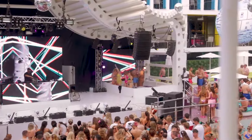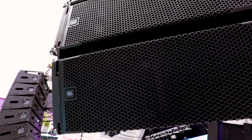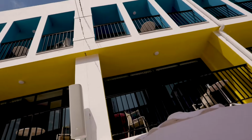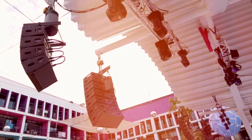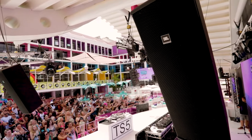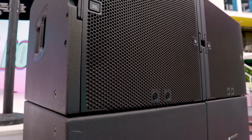We have a main left-right array of 6 boxes of BTX A8, and we have 2 hangs of outfield of BTX A6, and also we have 4 boxes of AC28 as a delay fill for the balcony, and 4 boxes of CBT 1000 that are covering all the areas that are far from the main stage. Each side of the stage there is a kind of VIP area. The request was to cover that VIP area with a high level of very punchy and powerful clean sound. For that reason we selected the AC28 boxes. Also there are 12 BTX B15G subs divided in 2 clusters in cardioid mode.